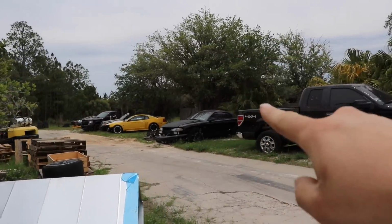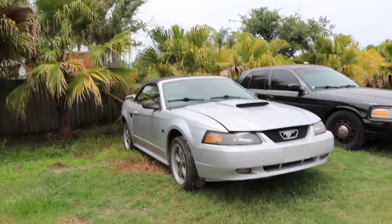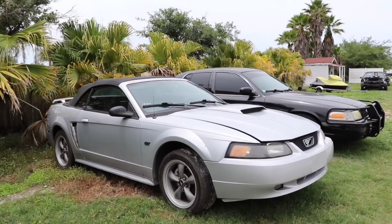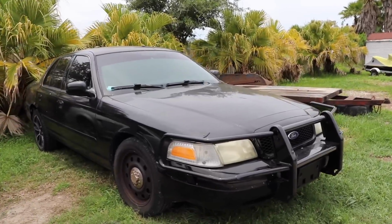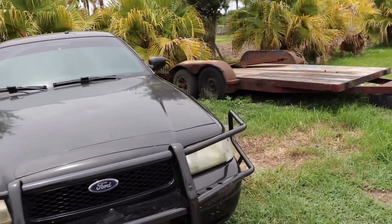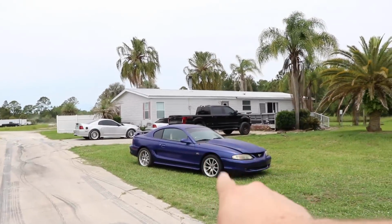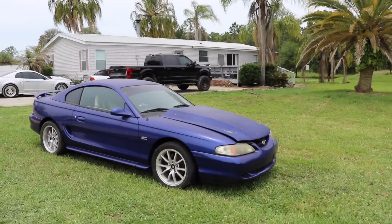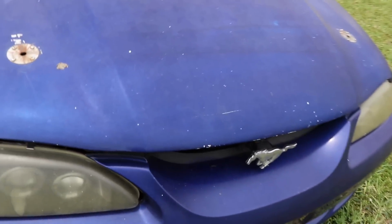Ellis car, haven't had time to work on it. We got this silver 02 GT in for part out. Engine's blown up, but basically full part out on that one. The Crown Vic has returned. This one was just gonna be a part out car, but we ended up driving it, so it's pretty good. We got a 94-95 car. This car has a 347 is what I'm told, GT40P heads. We'll go ahead and pop this hood up.